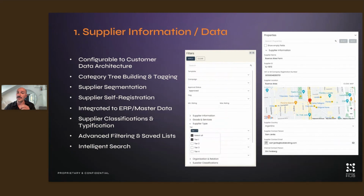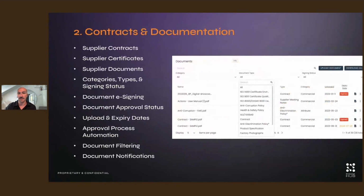But the other aspect that's very important here is not just for category management or typification, segmentation of your supplier base, but it's also important that you open up interfaces to your suppliers to be able to register their own information, but also update as well as cleanse their own information once they have information in the solution as well. This then allows, of course, for more self-service, which is then reducing the amount of time that you and your team are going to have to be spending on supplier information or data management as well.